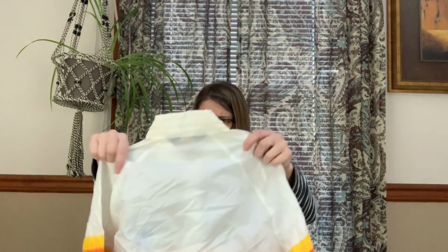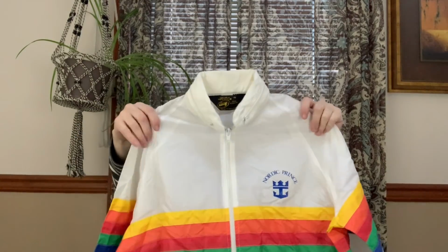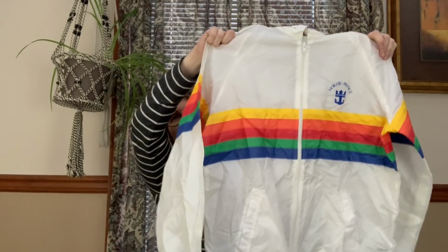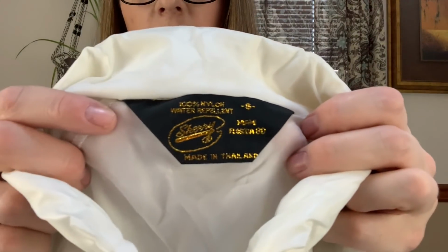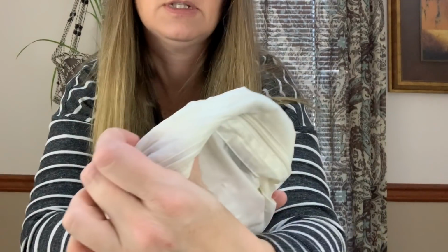So anyway, this is Sherry, Miami, Florida, 80, made in Thailand. I don't know. I mean, it looks really vintage to me. Nordic prints. I just thought that the rainbow color was really cool. Doesn't this look vintage? Let me know if you guys know anything about this label right here. Sherry, it looks like an artist palette. So it's a size small.